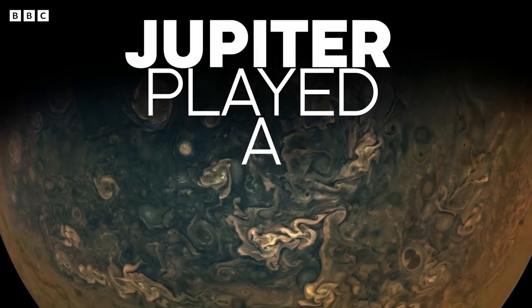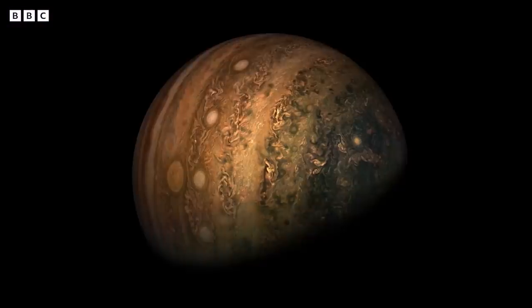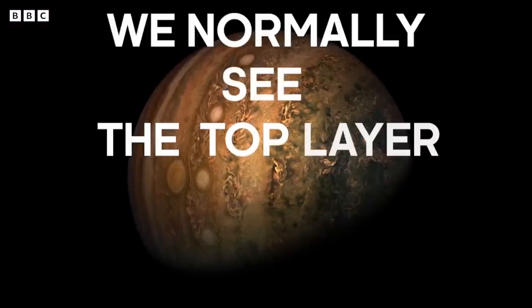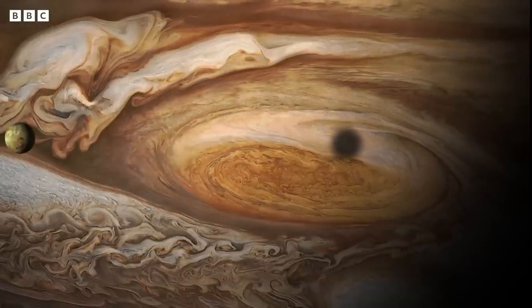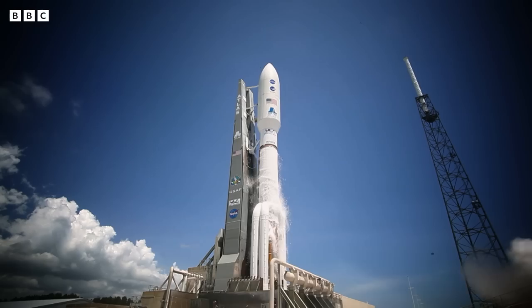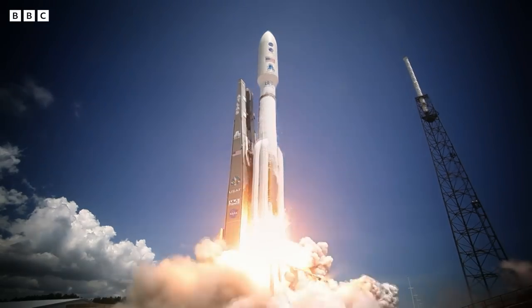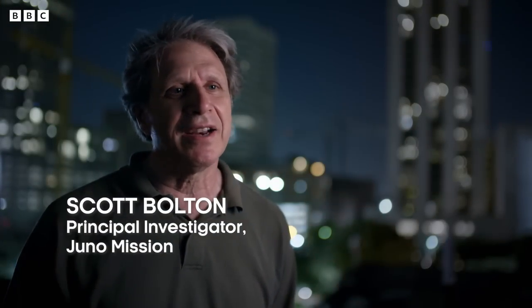Jupiter played a crucial role in developing life on Earth. Thank you, Jupiter. We normally just see the very top layer of atmosphere. There are so many secrets of Jupiter contained below these clouds. So I'm currently analyzing data from the Juno spacecraft. Juno, the spacecraft, has all these magical instruments to see inside of Jupiter.